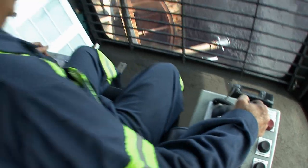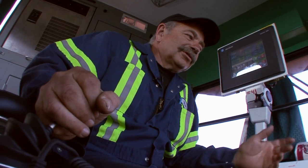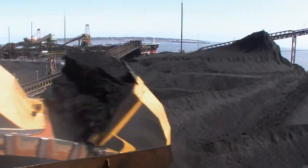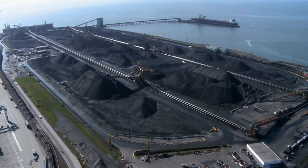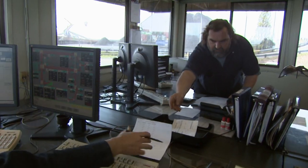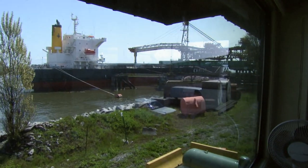When I first started on the waterfront, we used to carry the sacks around by hand, and here we are now loading 4,000 tons an hour. An operation this big needs to be coordinated. Every machine, every belt can be started and stopped from the control room. I put the wrong type of coal in the wrong hatch on that ship. That ship can refuse that cargo because it's contaminated.